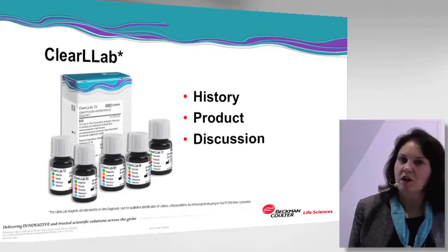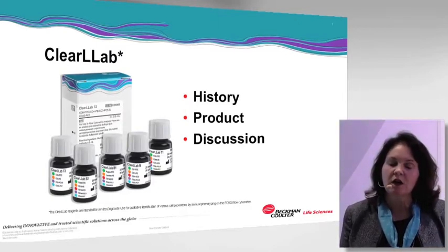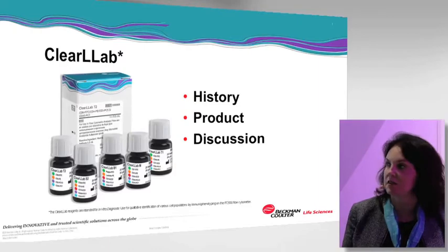So, dividing the talk up into three sections. The first is the history. How is it that we got here in terms of having an FDA-cleared product, and what were the drivers behind actually putting this together? Then I'll introduce you to the product and some of its features and benefits, and then we can finish up with a little bit of discussion.